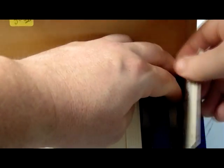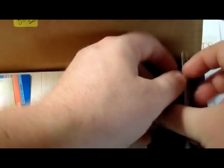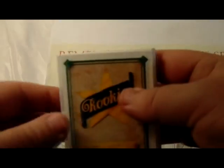Could not resist. Let's get that in there. I want to bend it up after I get it home. Alright, I'm going to go off camera just so I don't mess up my Griffey rookie here. Alright, well, sorry about that.